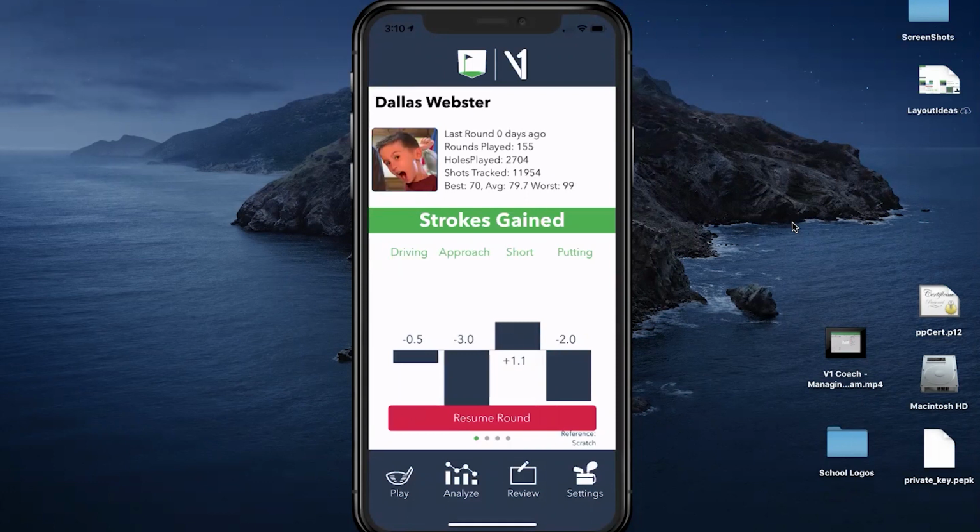So in a nutshell, that's the V1 Game app. That's how the player will interface with it. That's how they'll track shots. We've got some exciting new features coming, like auto shot tracking, where they won't even have to pull the phone out. We'll use their GPS to make some pretty good guesses at where their shots were, to make it even easier to get that data in.